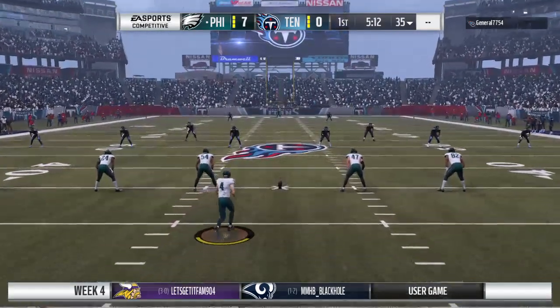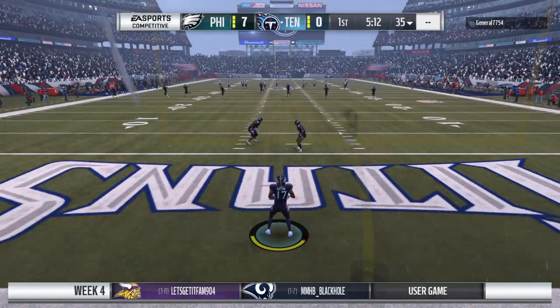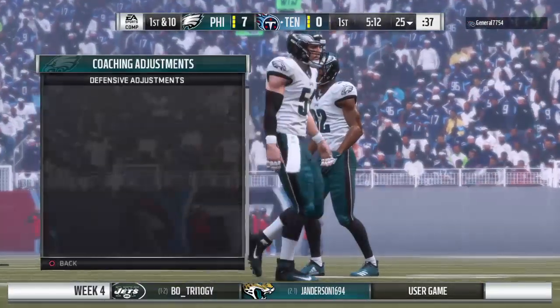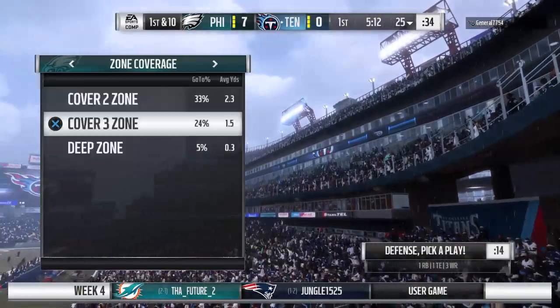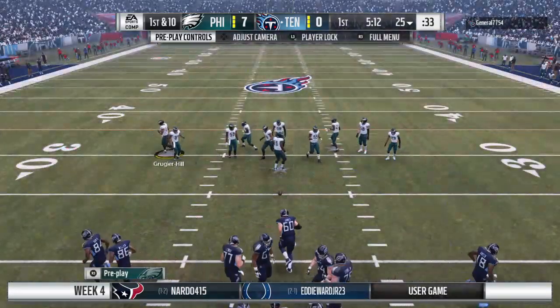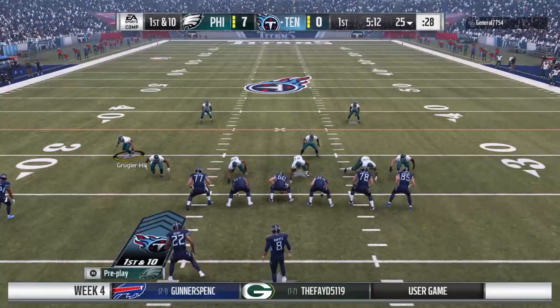Elliott now to kick this one away. And they will not get a chance to return this one as it's through the end zone for a touchback. Mariota and the Titans break the huddle, 1st and 10 at their 25-yard line.